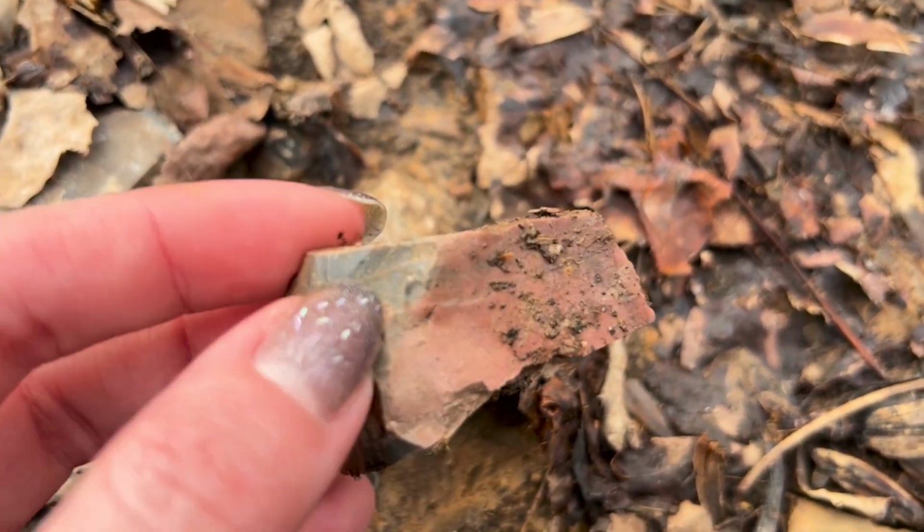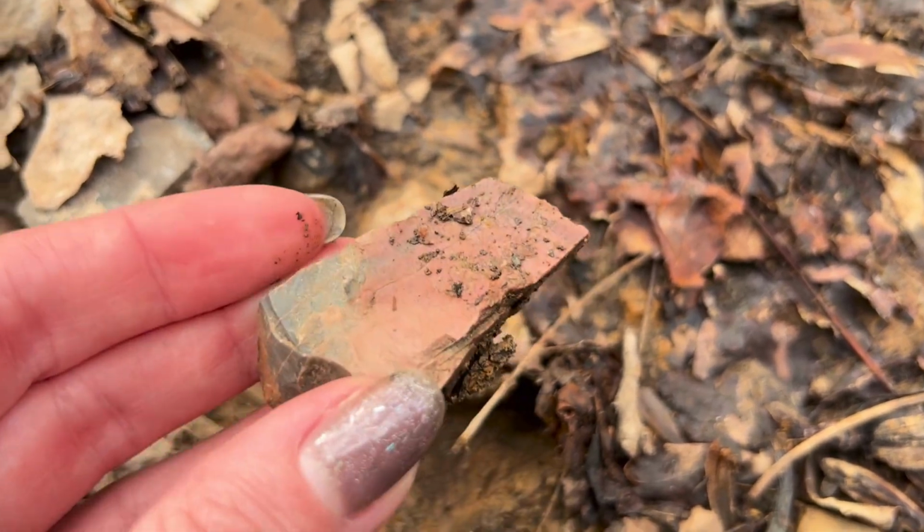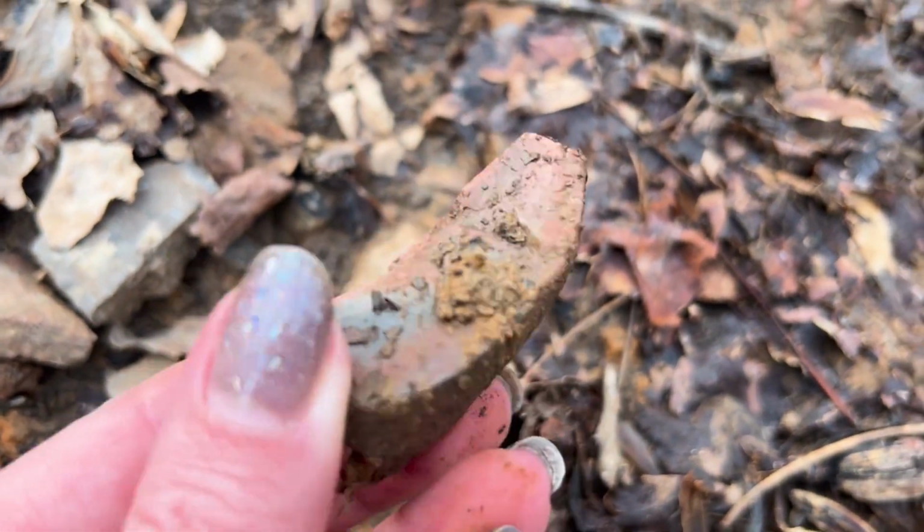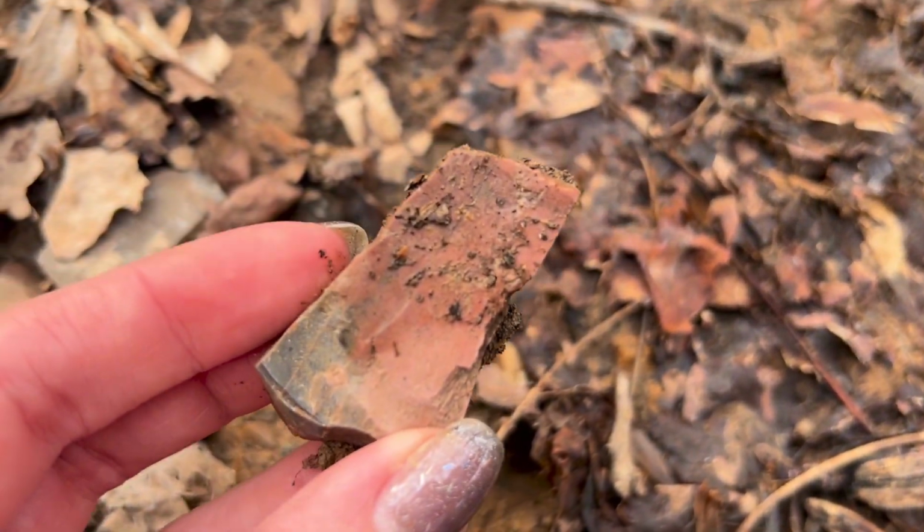Now, I don't know if this is just staining on this, but this rock is very pink. This one's going in the bag.